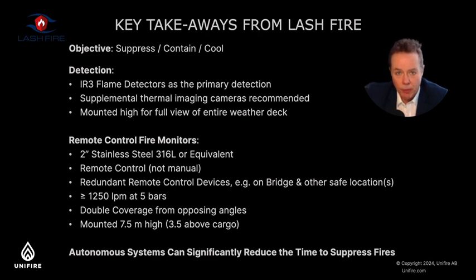Moreover, the fire monitors also need to be mounted up high so that they get a good suppression angle down onto the cargo on the weather deck, which often can be up to 4 meters for the lorries and freight trucks. So that means positioning them at 7.5 meters of height.